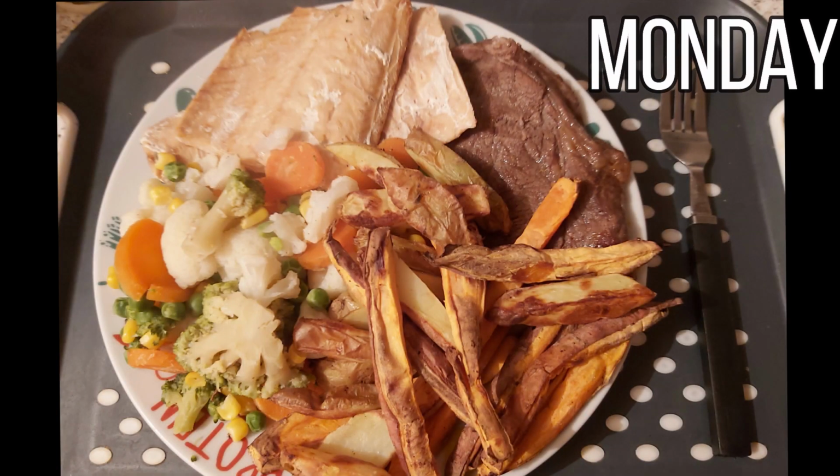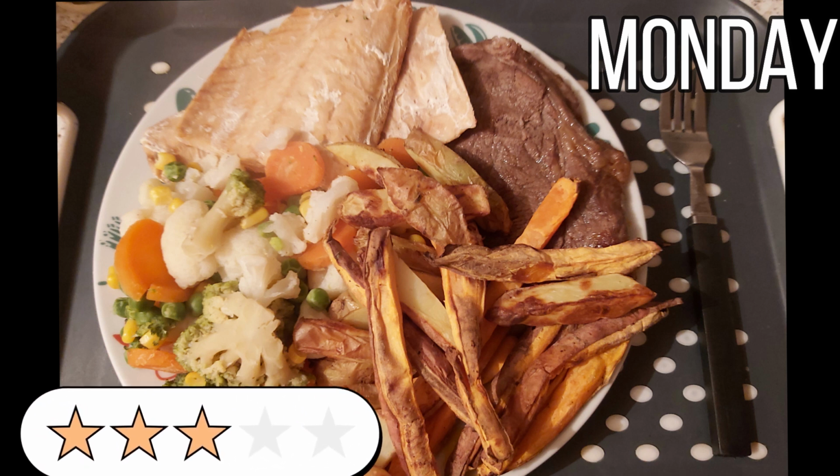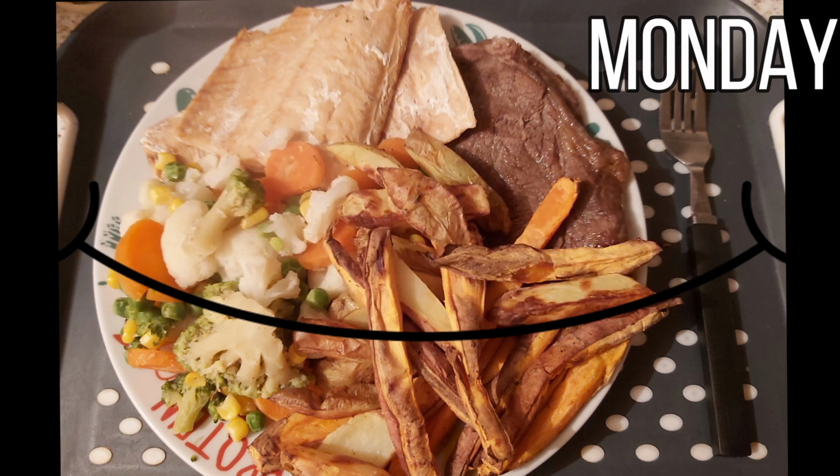Monday we experimented with a surf and turf. The salmon is actually from Poundland. Don't bother with it. It was very dry, even though it was a boil in the bag. Do not recommend this in any way, shape or form. But the steak was from Tesco's, but the best thing about this was the sweet potato fries that we just did in the air fryer. This was a yummy dinner.